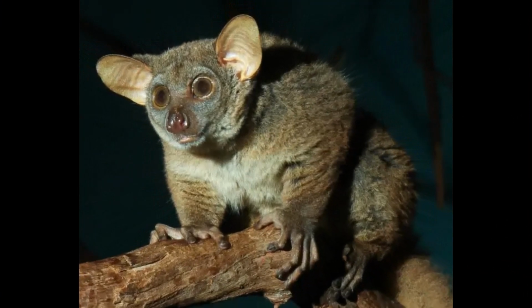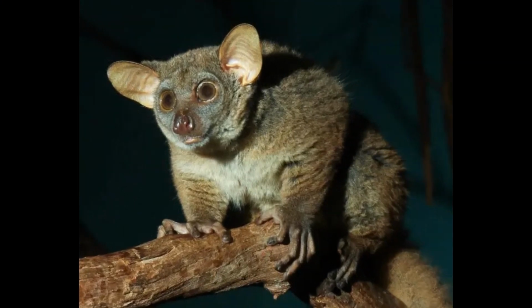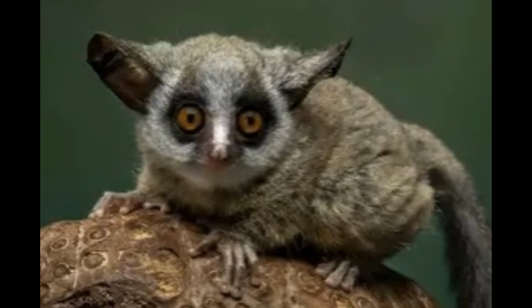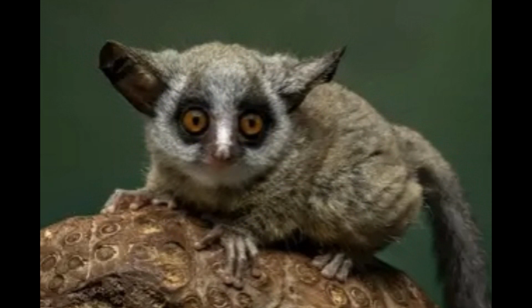Rondo Dwarf Galagos typically have gray or brownish-gray fur. They often have a distinctive dark stripe running down their back. Their fur coloration helps them blend into the tree bark and foliage of their forest habitat.